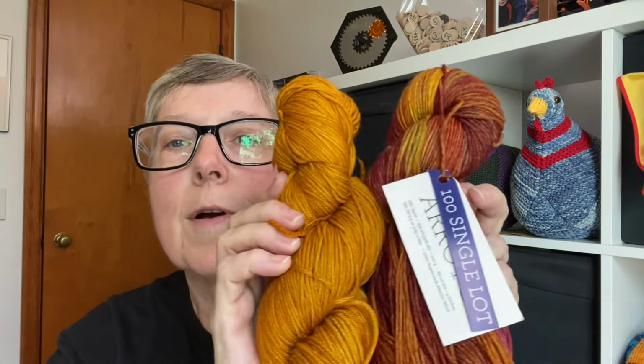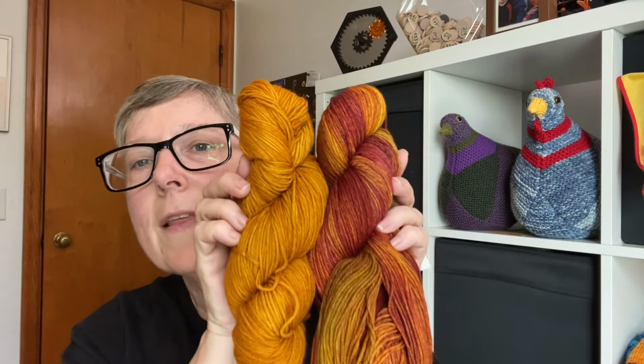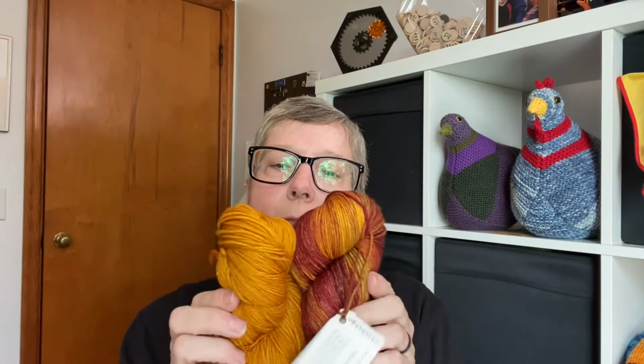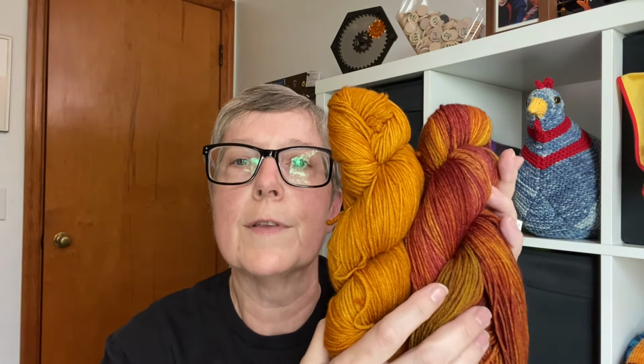There were some Arroyo, again, more of the DK Sport, these singletons that were on sale. And so I picked these two up because I thought they went together really well. I was playing around with doing some helical knitting on a very simple piece to put these together in. So I really just like those two, the rich colors there. So I picked up those.